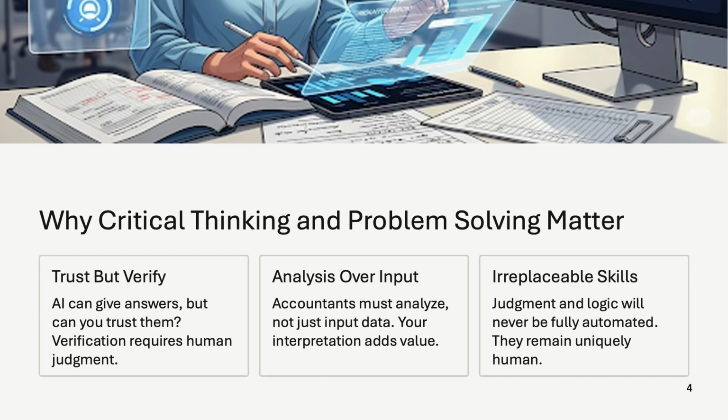Generative AI can produce convincing but sometimes incorrect answers. As a student, critical thinking ensures that you understand and can defend your work. As a professional, it builds trust. Clients, managers, and colleagues know your decisions are well-reasoned and backed by evidence. Strong problem-solving skills reduce stress, save time, and produce better results in both roles.